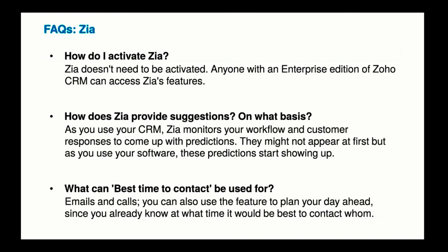Let's just cover a brief set of FAQs on these new features. So how do I activate Zia? Well, Zia doesn't need to be activated specifically. Anyone with an enterprise edition of Zoho CRM can access these features. It's not like you have to toggle a certain button.